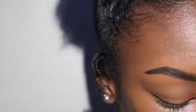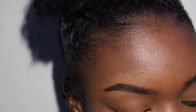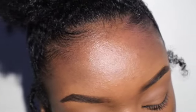Now I'm going to go in with that darker brown that I used the first time, but I'm going to be using the other end of the brush just so I can make this part darker. I said this part, like I didn't know that's called the crease. Oh my goodness.